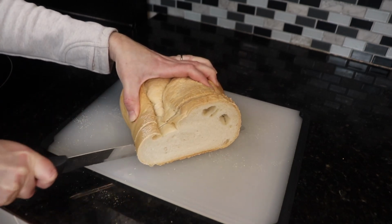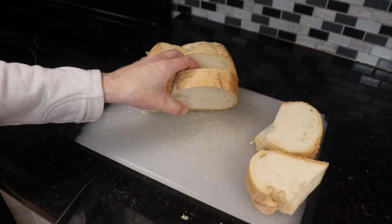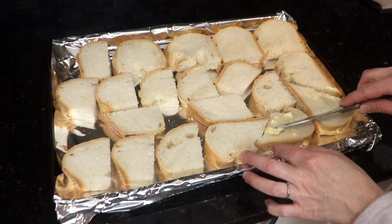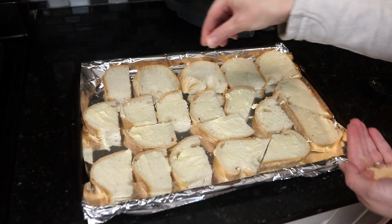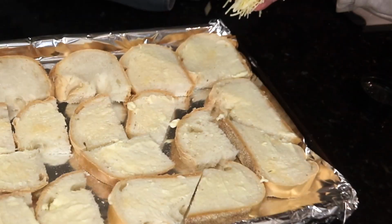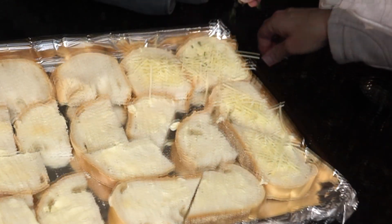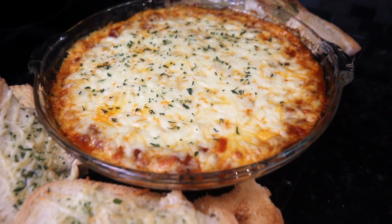I prepared some garlic bread on the side for dipping. This was a loaf of Italian bread that I cut into some smaller pieces. And then I chose to butter this with softened salted butter and sprinkle a little garlic powder on top. On a few of the pieces, I added some shredded Parmesan cheese and the dried parsley too. You could also do a garlic infused olive oil and drizzle that all over your bread. And then I popped it under my broiler just for a couple of minutes. Keep your eye on it because this will toast quickly.